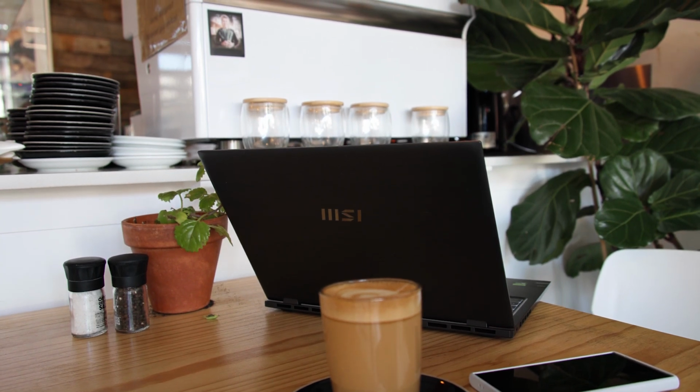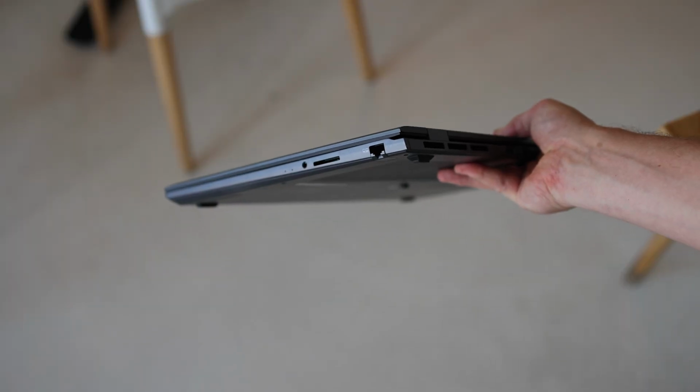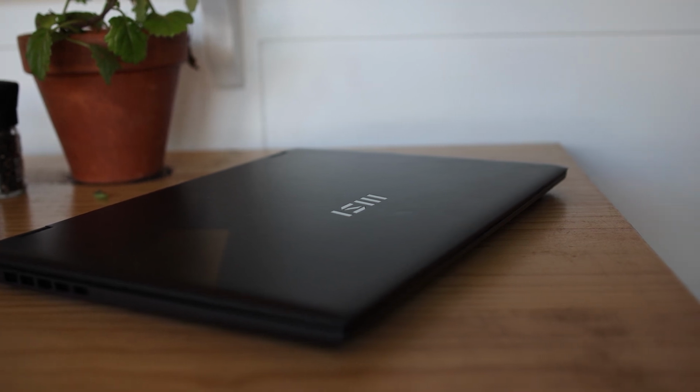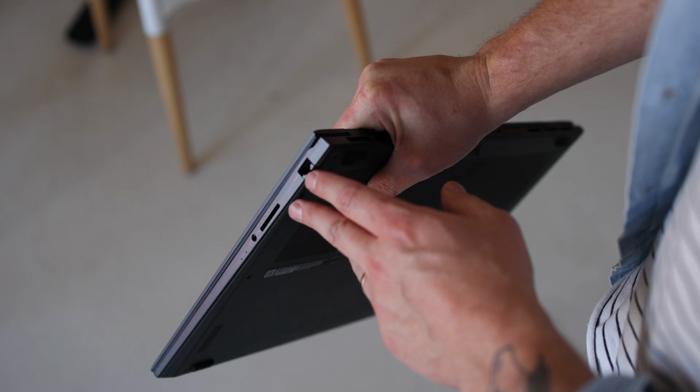So it's extremely thin. This is a magnesium aluminum chassis and it weighs 1.6 kgs and it measures at the thickest point over here 18.95 millimeters, so just shy of 2 centimeters. That's very, very thin. But I'm sure they could have made it a little bit thinner, but the trade-off here is that they've added an Ethernet port, which I really like.